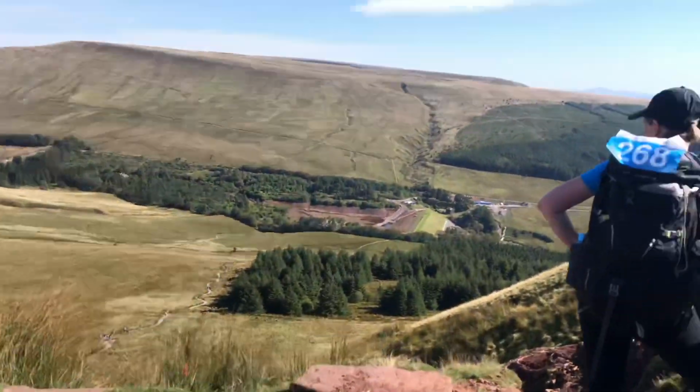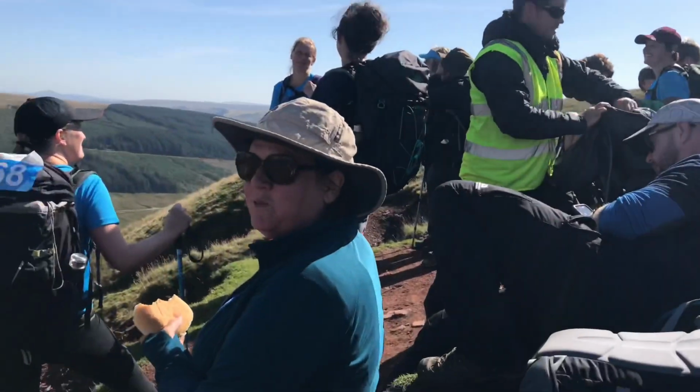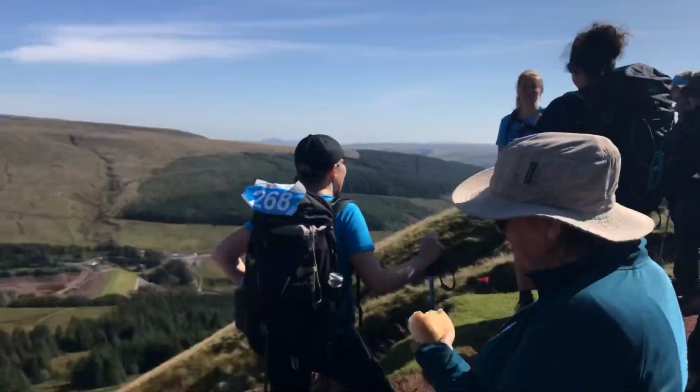We got to the top of our path. And there's lots of lovely people walking on the mountain today. Say hi everyone. Hi. Everybody's too tired to talk.